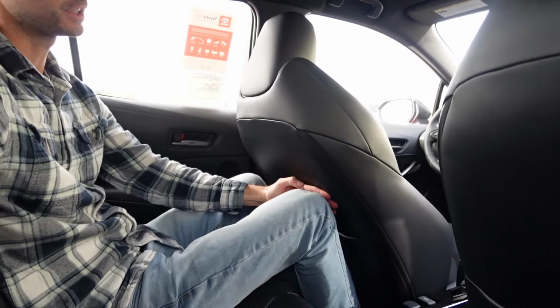I do have about an inch or so of headroom. With the driver's seat at my height, my knees are just barely touching. So it's definitely a compact car. I do like the center armrest, that's a good plus. Armrest on the left is pretty good. This part is a little close to your face, so it does feel kind of on the compact side back here.